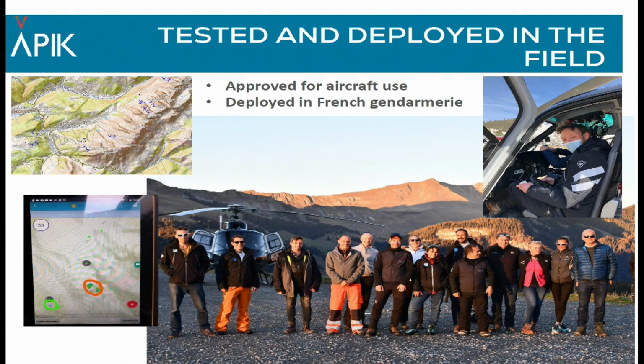It's been tested and deployed in the field. I've done countless searches now, and I'm fairly confident that it works really well. We've done searches mainly around our hometown of Grenoble. These days, for example, was a helicopter test day. It's approved for aircraft use. So we've got all authorization to actually board public aircraft using this technology and use it on board.